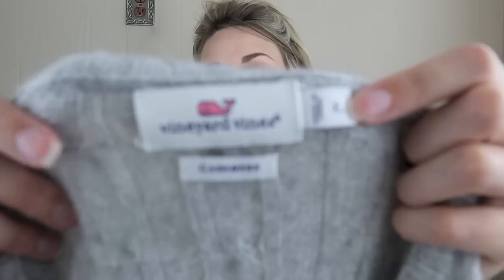Another piece that has already sold. I do list sweaters year round. I will list shorts in the wintertime. I just think that there's different climates throughout the country, and you never know what people are looking for. So this is Vineyard Vines.